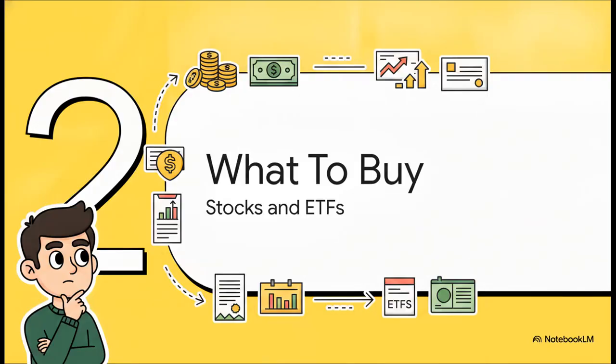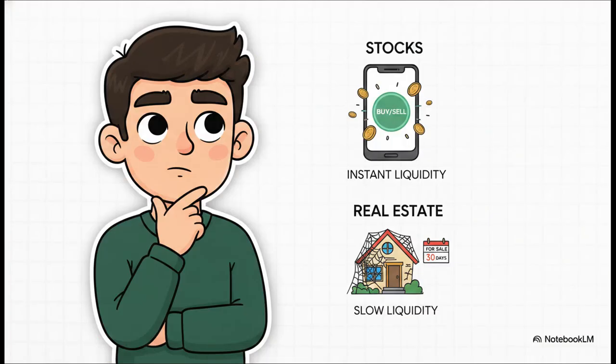Section 2. What to buy, stocks and ETFs. So now that we know why we need leverage, let's figure out exactly what vehicles we should actually park our money into. Now, you could buy art, Pokemon cards, or gold, but stocks, which, by the way, are just shares of ownership in public companies, are vastly superior for beginners.